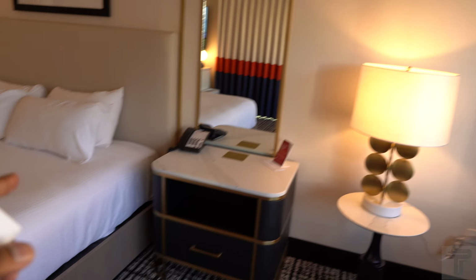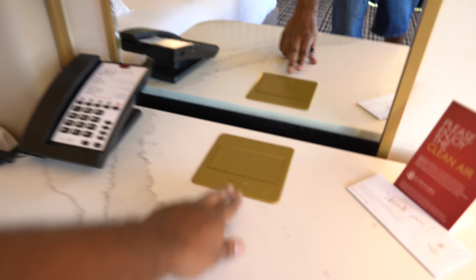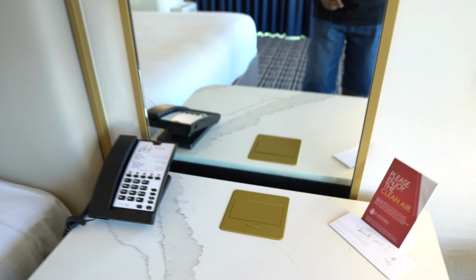On the other side of the bed, you do have charging ports. So if you've got two guests, don't worry, you're not alone. You've got charging ports over here as well, because I know every hotel can't always say that.